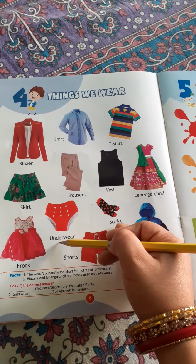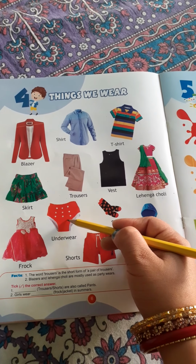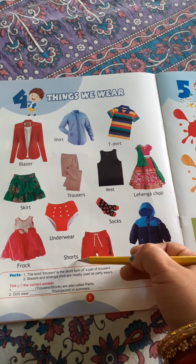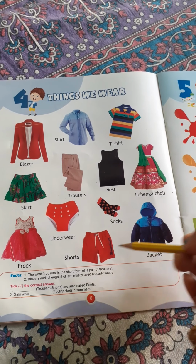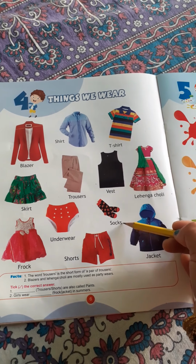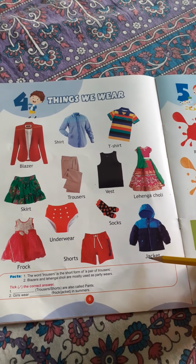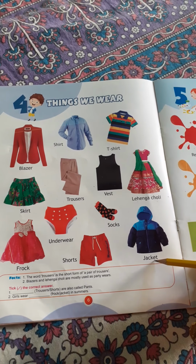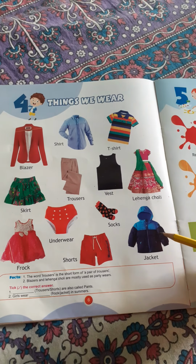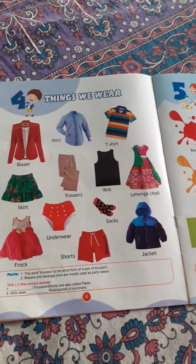Underwear, underwear. Shorts, shorts. Socks, socks. Jacket, jacket. So dear children, please learn the spelling of things we wear.